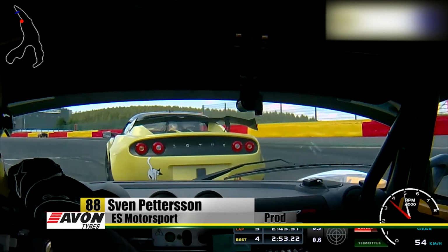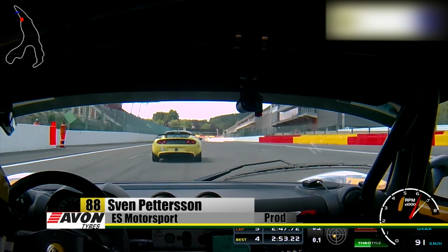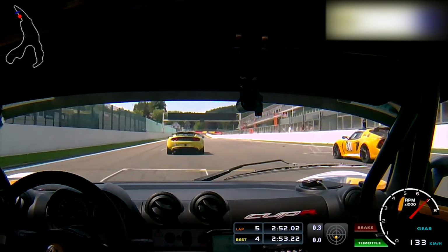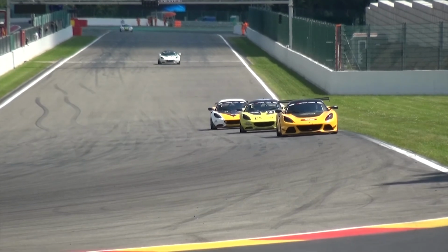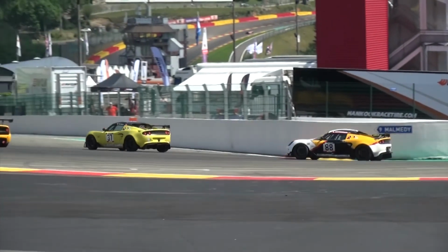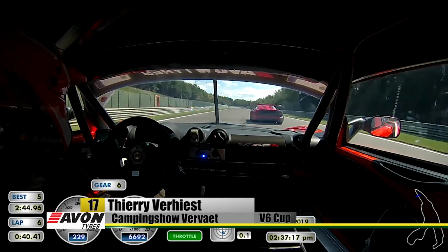As Sven Pedersen, Istvan Karali has a little bit of an issue. And, well, that's actually now, I think, going to free up Sven. No, it isn't. Istvan gets going here. The V6, as you would expect, passing the production runners. But Mark Yates might have his racing compromised a little bit here, because he could be quicker on the corners, potentially, than Istvan Karali, the new driver to the championship this year.